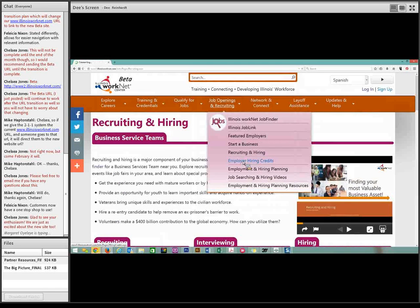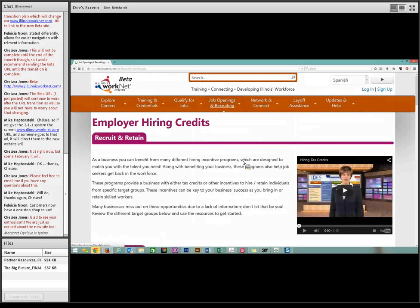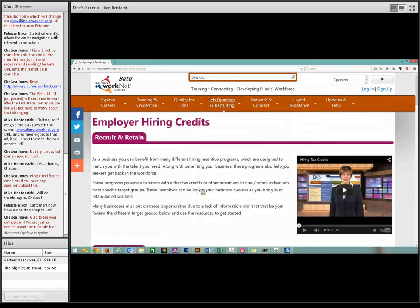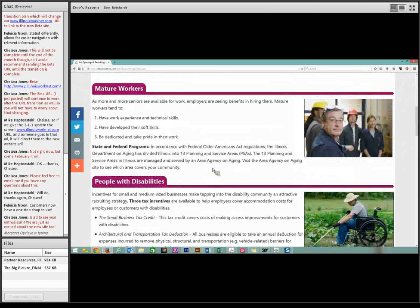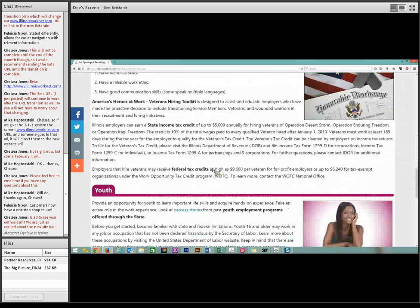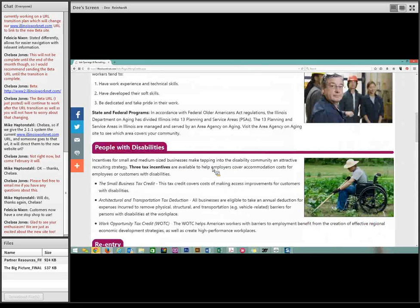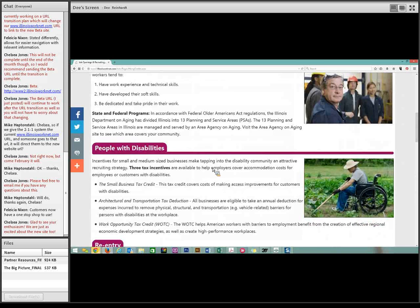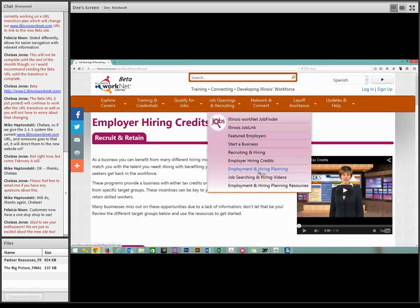Employer hiring credits are an important part of making sure that businesses can hire new employees. One of the things that we've done here is made a list of all of the different types of individuals who could potentially receive a credit by being hired by employers. So share these with the business partners in your area. Again, we have blog type articles, videos, and resources.